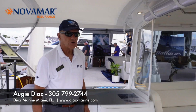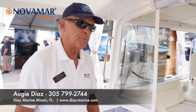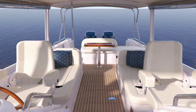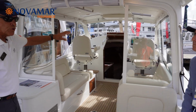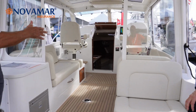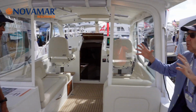And is this a new model? No, this is one of our legacy models, but it remains pretty much a bestseller. As you can see, we have a one floor entertainment area with a lot of seating for your guests. And as the captain, you're not away from your group, so you're right in the group. We like to say that this is almost like the fly bridge on a 70, 80 footer. It's really got a lot of indoor-outdoor living space, doesn't it?